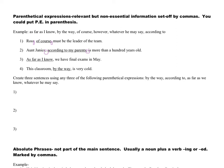Number three, as far as I know, comma, we have final exams in May. And finally, number four, this classroom, comma, by the way, comma, is very cold. Go ahead and pause this video now and see if you can create 3 sentences using any 3 of the following parenthetical expressions.